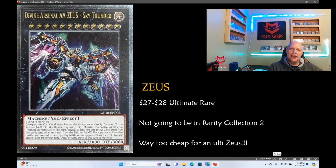Turns out the guy I bought the quarter century from was a scammer. I had to get my money back from TCG Player. Now I don't have an ultimate and I don't have a quarter century rare Zeus. I've been playing the original out of Phantom Rage. But this is a very nice card for less than $30.